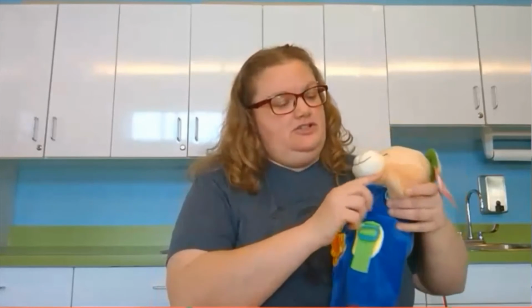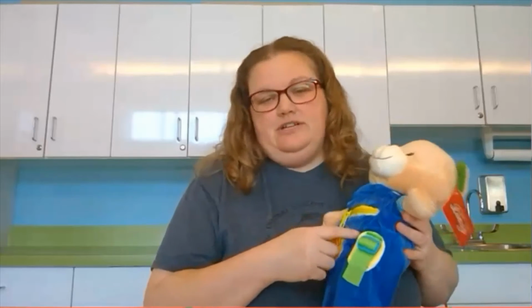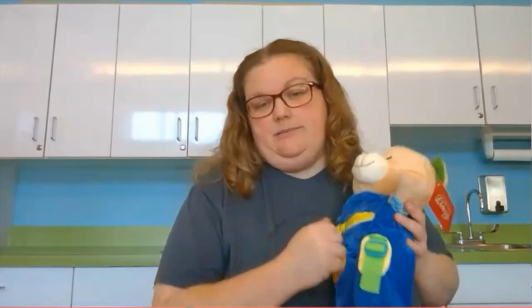So you can do this on your child's hand. You can do it on their stomach. You can really do it anywhere. I usually do it on my daughter's stomach. She always liked that because it's easier to tickle that way.